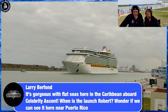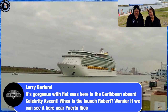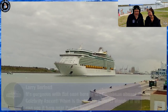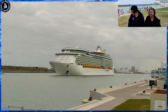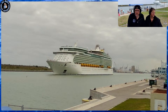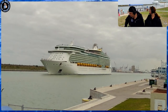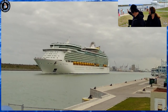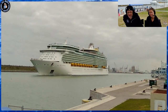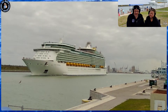Next launch, Robert. Wonder if we can see it near Puerto Rico. Yeah, I don't know which way it's angling out, Larry, but it's supposed to launch. The launch window opens at 5, and I don't know 1,000% exactly in relationship to where we are with our camera where it goes off, but we've been told it's sort of directly behind us, so we are going to aim the camera out that direction around 5 o'clock and see if we can get it.